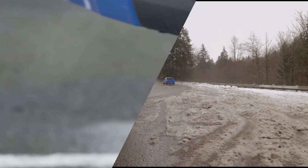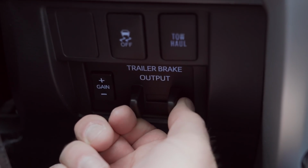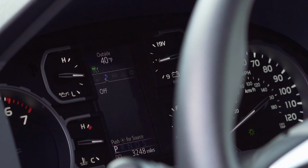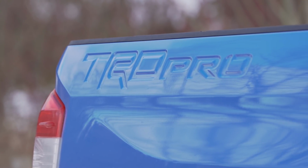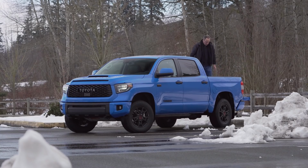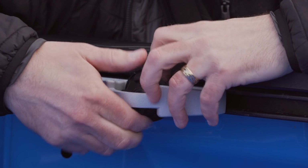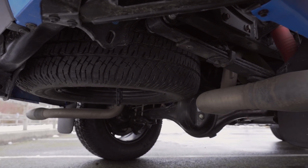Our test truck came with the optional tow package. This includes all the necessary connections, plus a brake controller, a heavy-duty alternator, and extra fluid coolers. Max towing on this trim level is 9,200 pounds. Payload capacity is a generous 1,560 pounds. In the back, you get a slider kit to help you with tying down loads. A spare is hidden under the bed.